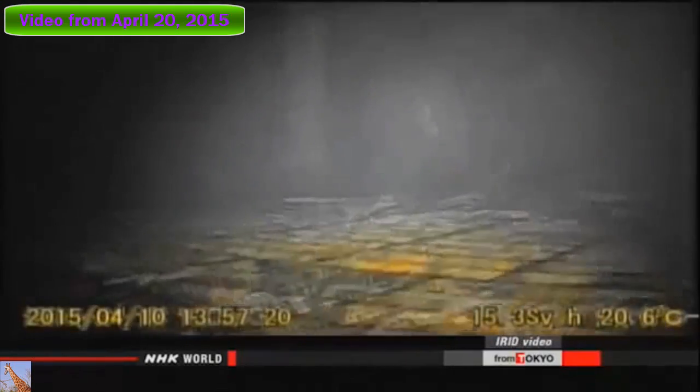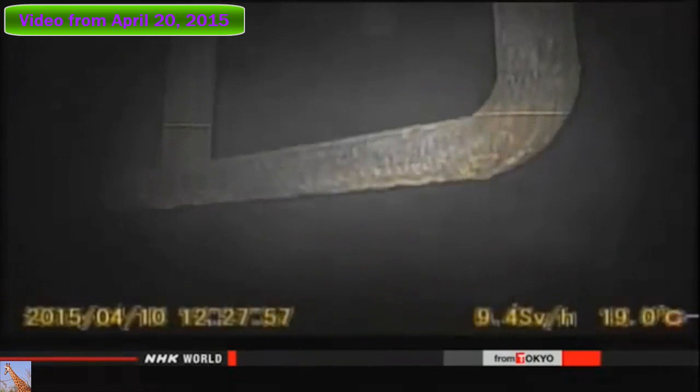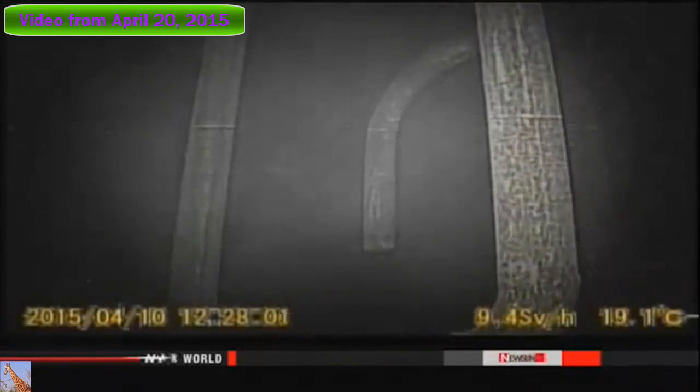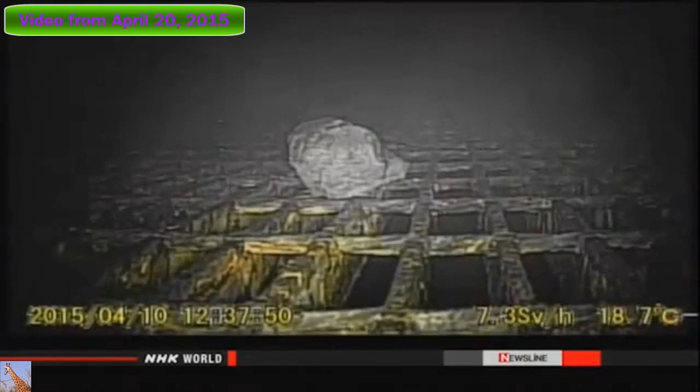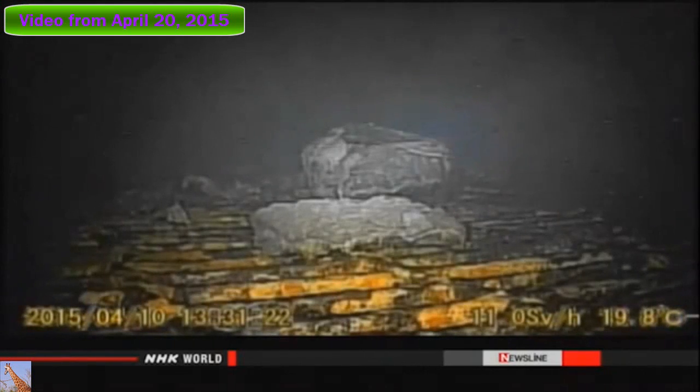The first robot only made it 10 meters into the reactor 1 containment vessel, but TEPCO officials say it sent back valuable data. The Geiger counter says the radiation is 10 sieverts per hour. That's high enough to kill a person in 40 minutes. The robot filmed a piece of debris about 15 centimeters in diameter. TEPCO's general manager says it's too early to say exactly what it is.